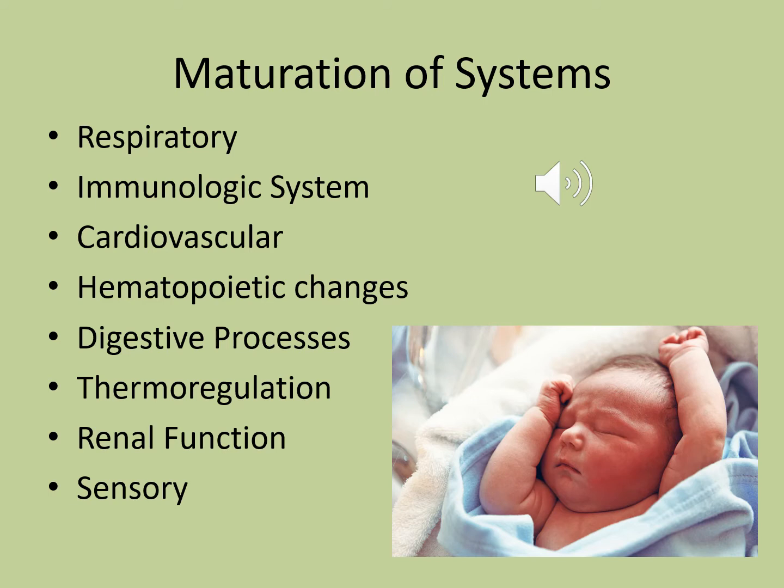Let's talk about the immunologic system. They certainly do not come out with a fully functioning immune system. They have an inability to produce IgA in the mucosal lining, so that provides less protection against infection in infancy and then during later childhood as well. So when you think about where they get what little bit of immune system they do have, are they just developing it on their own? Do they get some? If they do, where do they get it from?